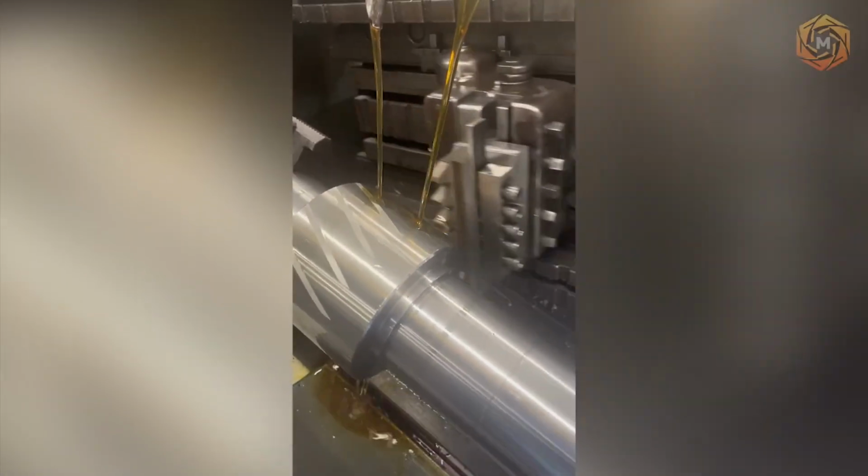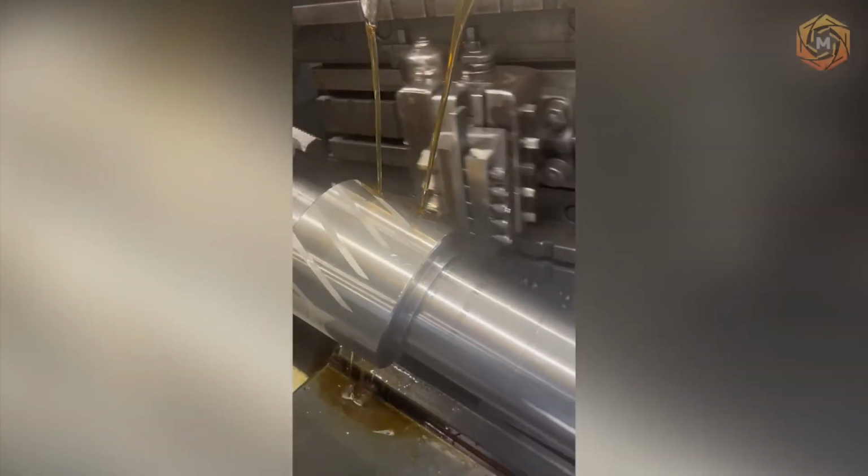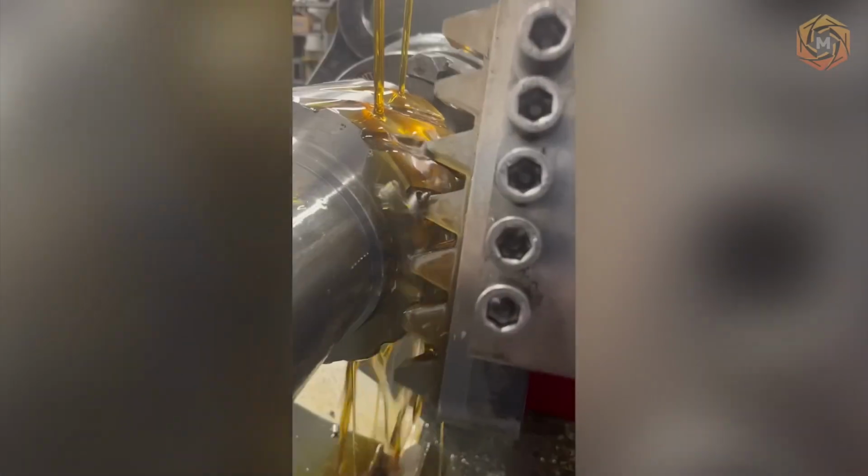The path to mastery in the world of product turning is sometimes like swimming against the current, unpredictable, wet, and full of challenges. But it is these challenges that turn the process into an exciting adventure, leading to the creation of perfect parts.